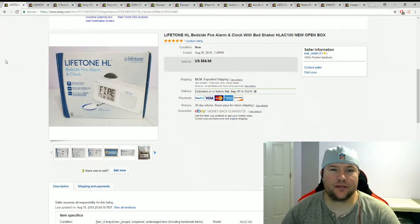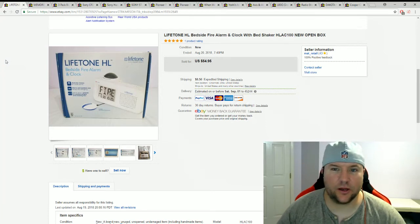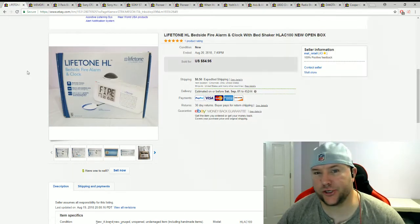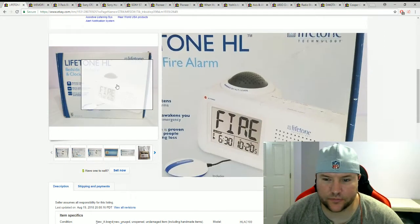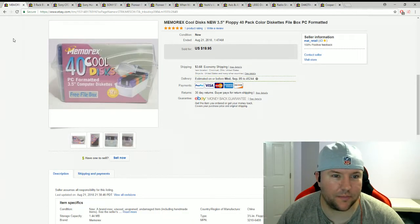Not much to say about this one either. This is a fire alarm. I guess it hooks to your bed. It's very weird, but I guess good. It's got a little sensor on top that if it detects smoke, it shakes your bed to wake you up if there's a fire, obviously. And it also is like an alarm clock, so it has a little tone. I paid $10 for this. Sold it for $54.95. It's not bad.